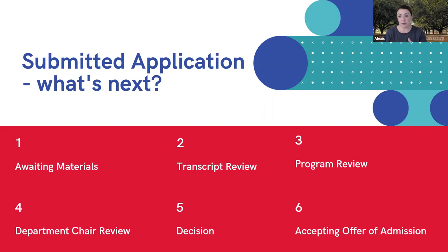If a student has been admitted, their next step is accepting their offer of admission. So for us, when you accept your offer, it starts the I-20 process. So there's no deposit or anything. It just starts you on a timeline. And then it's up to the student to get all the other required materials ready to go.